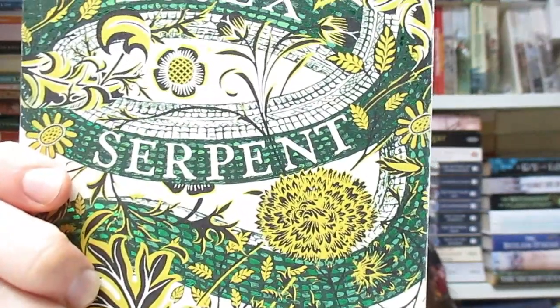So the next one I'm going to talk about I actually haven't read yet, and that's The Essex Serpent by Sarah Perry, which I know is quite a BookTube favourite. I just love the gold foiling and these dandelions and the yellow and the green with the snake. It's just a beautiful book. I can't really say any more about it because I haven't read it, but again, it definitely encouraged me to pick it up when I saw people holding it up.